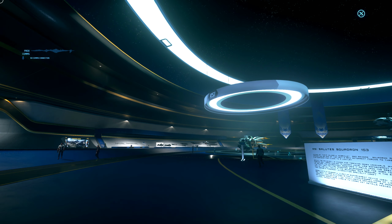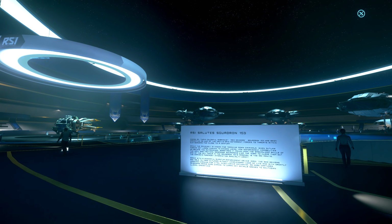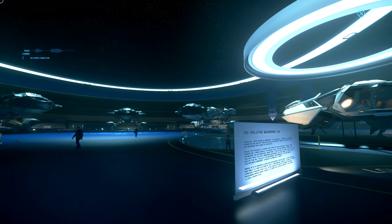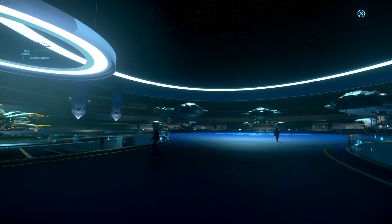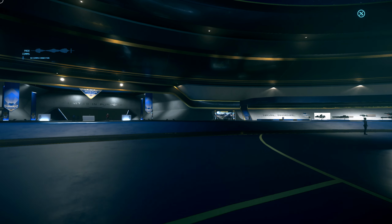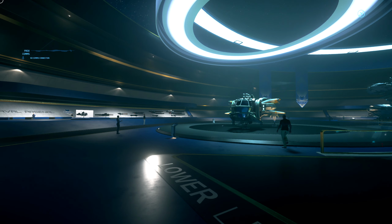So obviously, as I said, Invictus Week doesn't have all of the ships in Star Citizen. Not all the ships are on display here. Only the military-themed ships. Only the military vessels are on display.